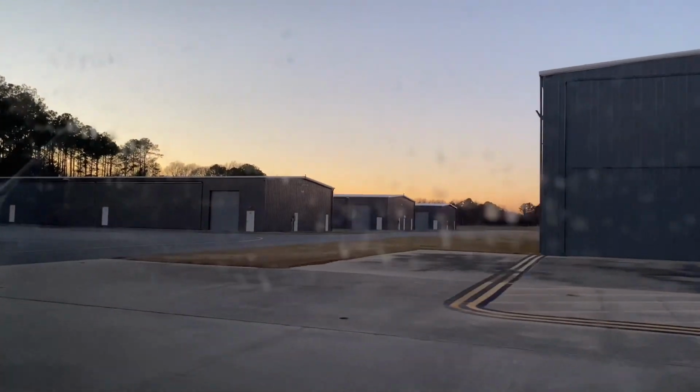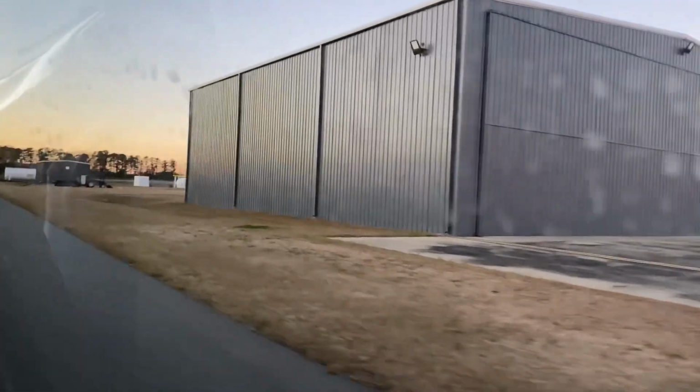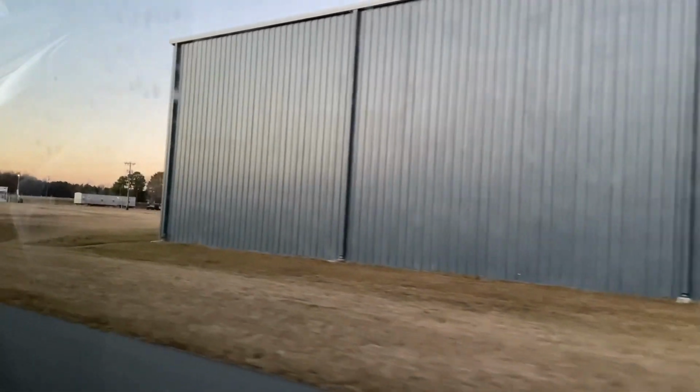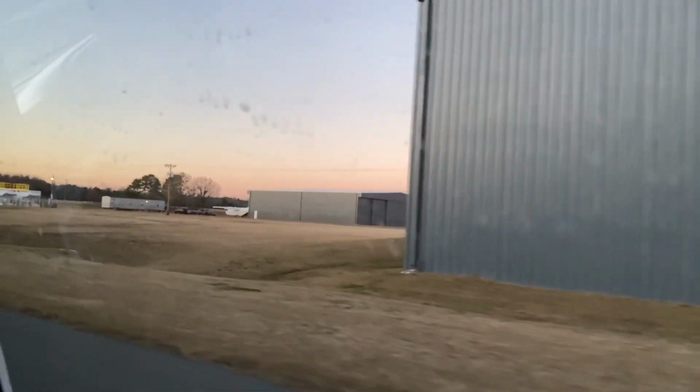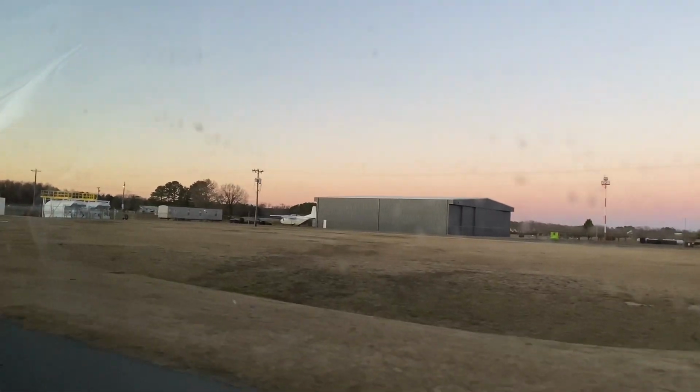And then once we have the funds, which we're expected to have in April, we'll be able to start vertical construction on these hangars. I'm pretty excited about it. We're gonna put 2 rows right here in this field, and we're gonna drop the last hangar in the back row over here.